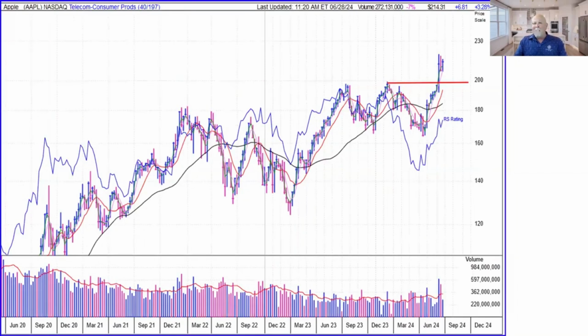Taking a look at Apple, on June 6th I put out a video that said I think Apple's going to run up, and here we are in the 3rd week of a breakout above the $200 level. 199 is where I called it. I think we've got a ways to go on this one, but it looks to me like it's making a little flag pattern here. Pretty strong and very nice.